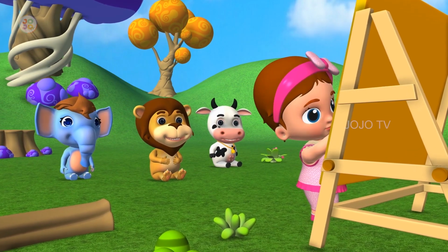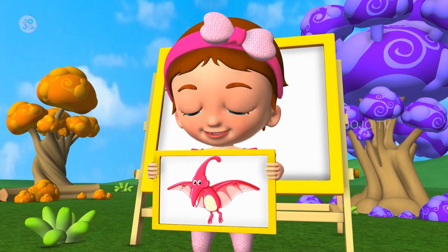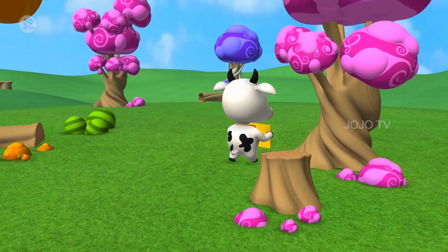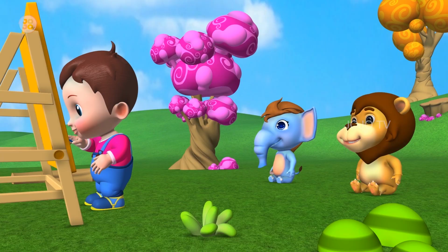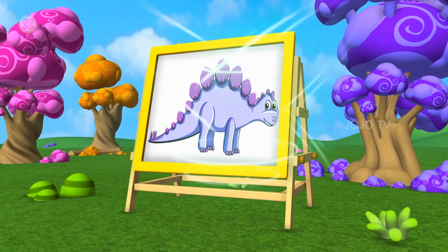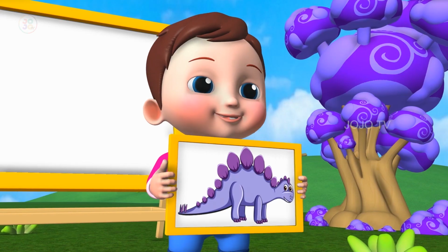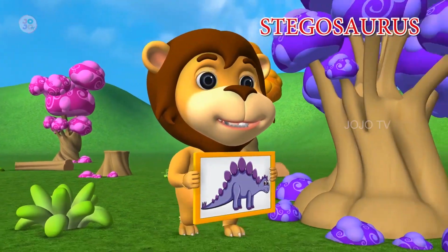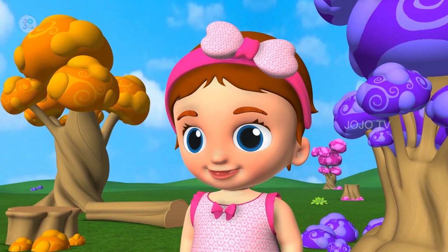Yes! It's a Triceratops. Look at this, guys. I know that. Pterosaurs. Yes! Stegosaurus. Come on, what's next? Yes!